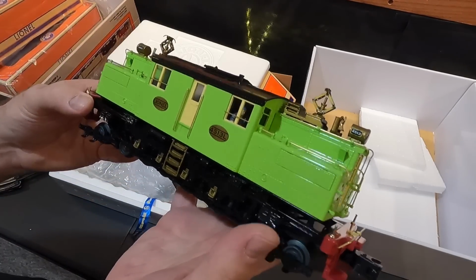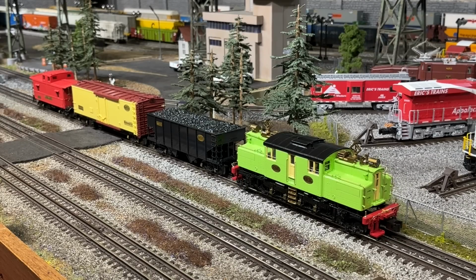All right, let's get all this stuff on the layout. All right, doesn't this thing look great? And now that I'm seeing it on the layout, I'm kind of sad that Lionel never made any add-on matching cars to go with this set. That would have been really cool.